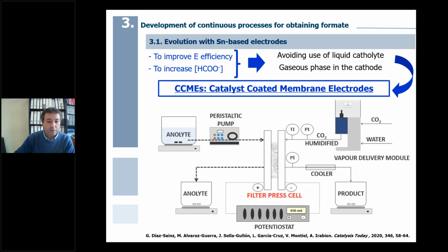With the aim of further increasing the concentration of product and improving the energy efficiency of the process, the next step was to study the operation with only gaseous phase in the cathode, avoiding the use of a liquid catholyte, so that the inputs to the cathode were just CO₂ and water vapor.